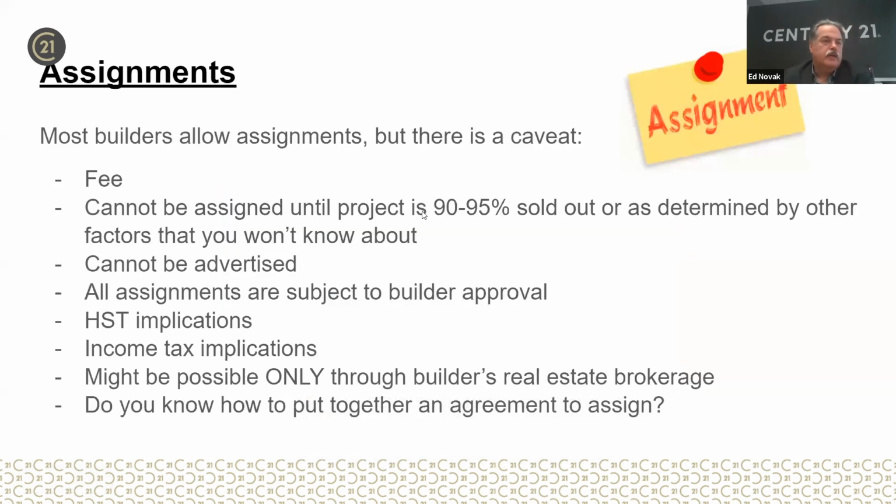All right, assignments. A lot of people have questions about assignments. It's a complex subject, and things you have to be aware of are builders a lot of times will charge a fee for an assignment, or just to actually review an assignment and give approval. Even if they say no, they might charge you a fee. A lot of times as an incentive at the very beginning when they're launching a project, they'll provide you with an amendment that says the assignments are free. All that means is there won't be a fee or a reduced fee, but it doesn't mean that you can assign it.